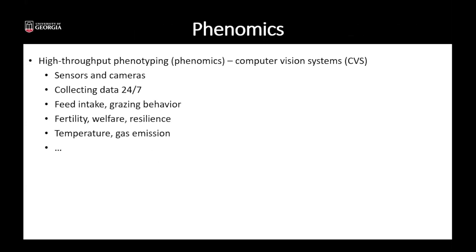So the next technology here, and this is where we might have some more cutting edge things, and some of it we heard this morning as well. But when we talk about phenomics, or some of you may have heard of this as high throughput phenotyping, right? A lot of this is based on computer vision systems, but basically we're incorporating information from sensors and cameras and all kinds of gadgets that we can use, accelerometers, et cetera, to measure and record some kind of data on those individuals, right, or on individual animals.